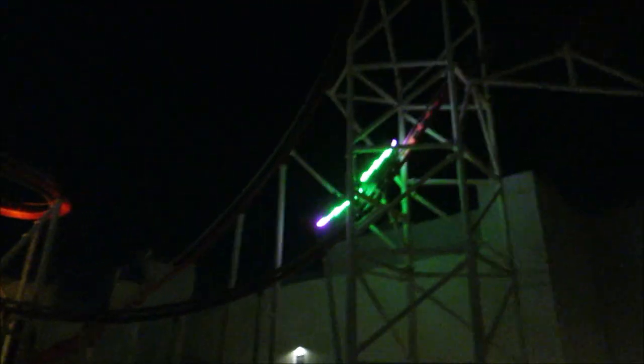Woo, look at her go! Touch his hand, touch his hand, touch his hand. Thank you.